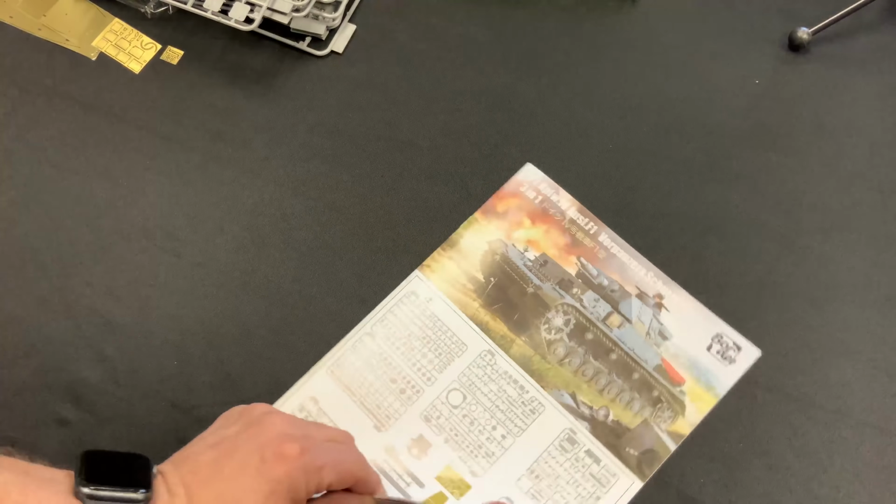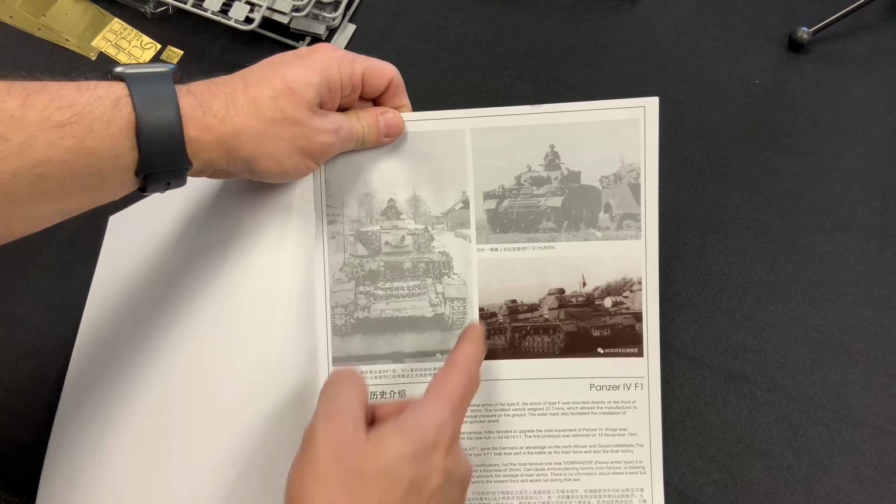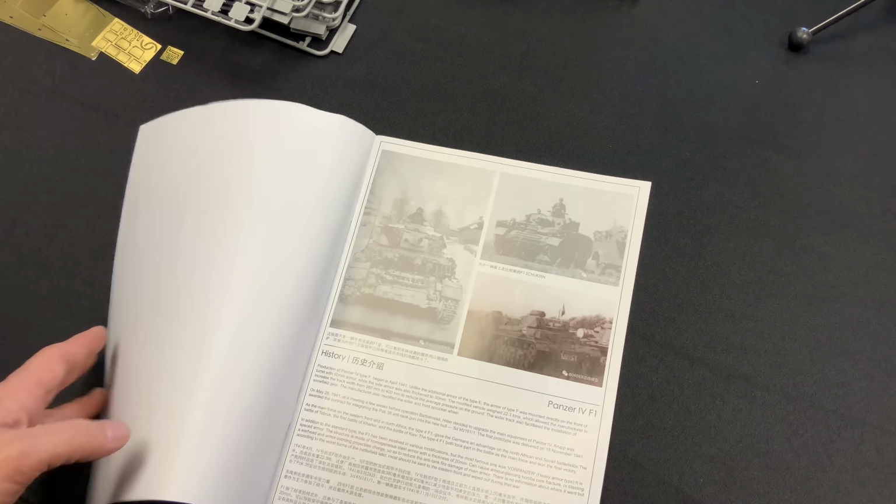But there actually is, and we'll open the instructions in here, there is a photograph of one in skirts completely in the F1. So there you go. There actually is one of those right there.